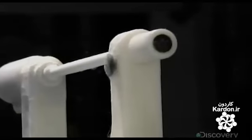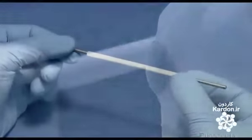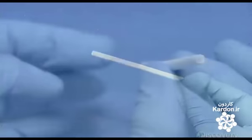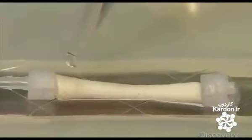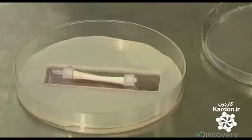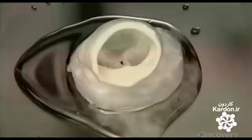The collagen and polymer mixture quickly solidifies around the rod. The scientist slides off the now hardened biomaterial. He has a mold for shaping a human blood vessel. He coats the mold with the microscopic endothelial cells, which by now have grown and multiplied. He then pumps fluid through it to simulate blood flow. This conditions the cells to go with the flow and collectively operate as a real blood vessel.